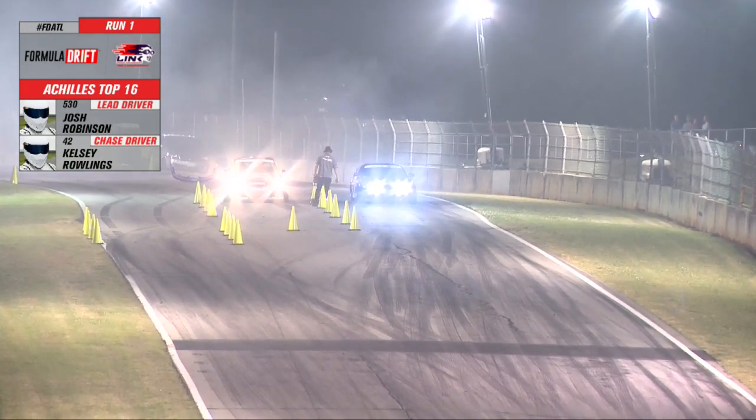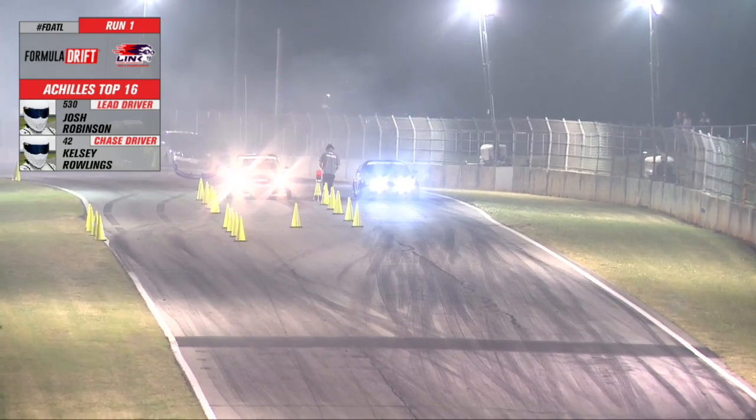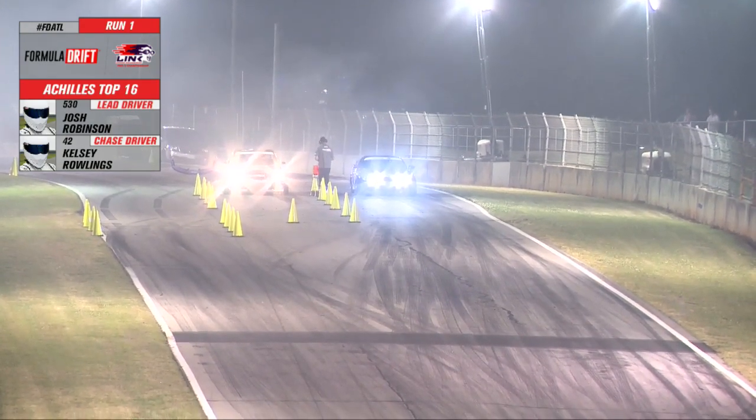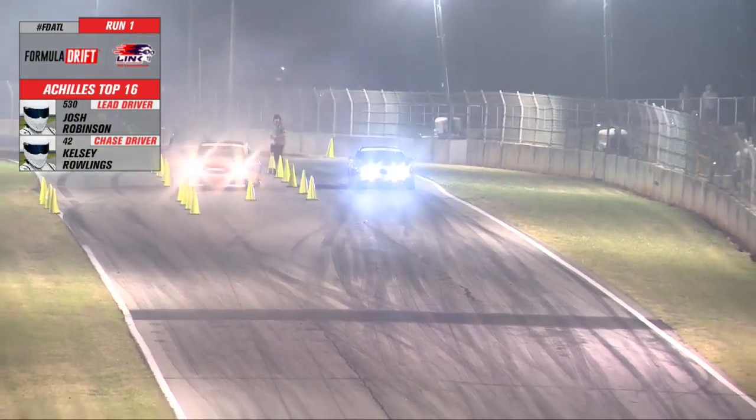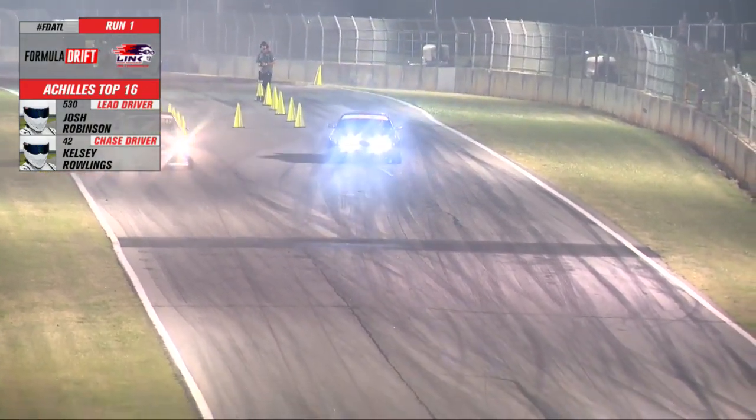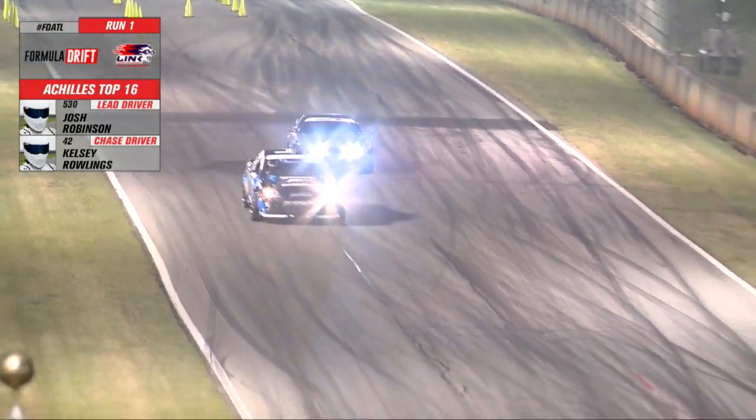All right, so Josh Robinson will lead. He qualified 8th compared to Kelsey Rawlings' 9th, so he will be leading in this battle. Who's going to go against Travis Reeder in the grade 8? Looks like Robinson through the start chicane. We got a clean start.